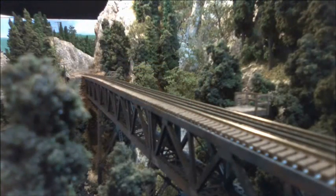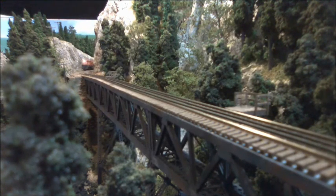The final big bridge on this side of Farron Hill is the Bar Creek Bridge, which in many ways is identical to the McCormick Creek Bridge we crossed a few minutes ago.